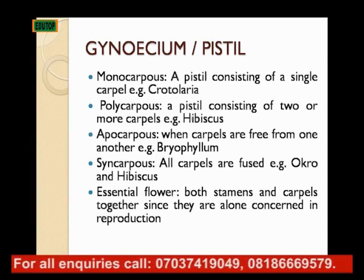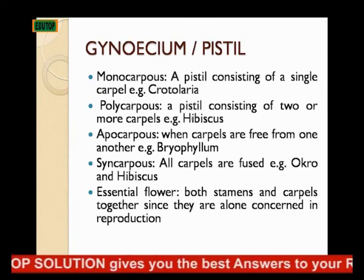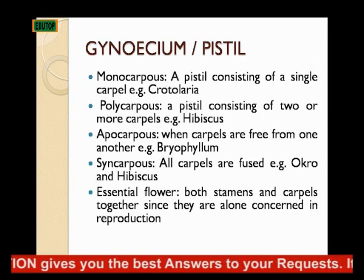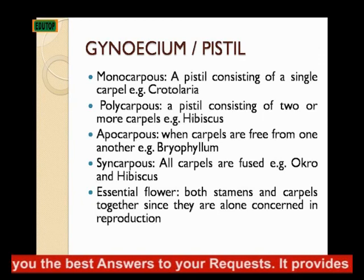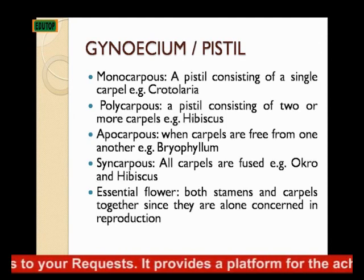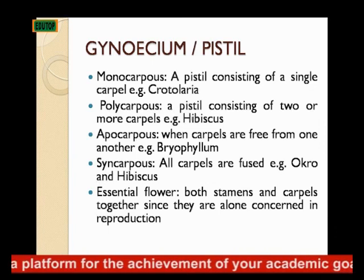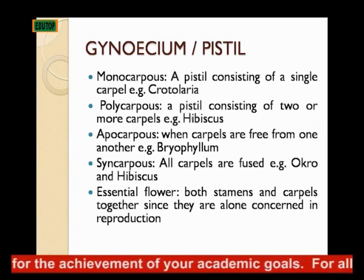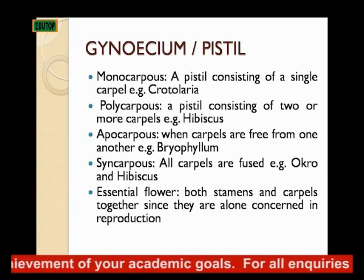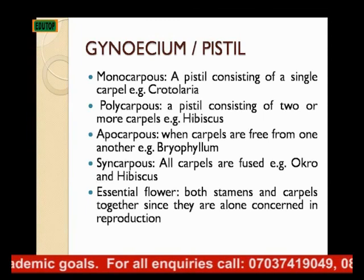Then polycarpous. When you say a flower or a gynoecium is polycarpous, it means the gynoecium or the pistil consists of 2 or more carpels, as we have in hibiscus. So hibiscus is polycarpous in nature, while crotalaria is monocarpous in nature. Then apocarpous means the carpels are free from one another, as we have in bryophyllum. So bryophyllum is apocarpous in nature.